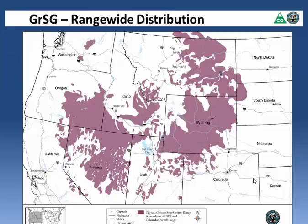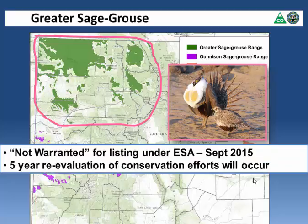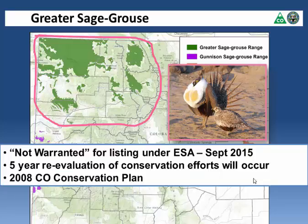On the greater sage grouse, they have a pretty impressive range. And I think we're pretty lucky in Colorado to only have about 4% of that down here. But it's still a big part of what we're operating on right now. So very recently, it was not warranted for listing, with this interesting caveat that in 5 years, we're going to reevaluate the situation of that decision.